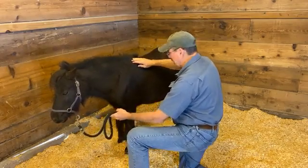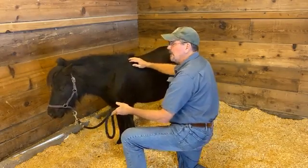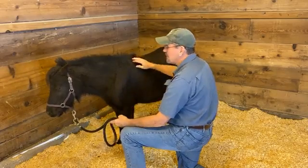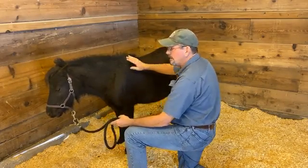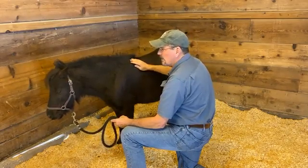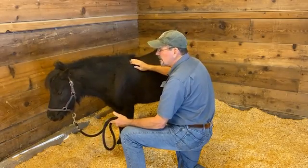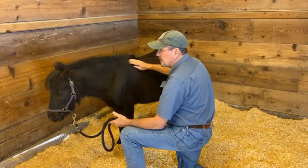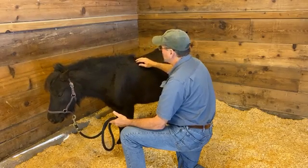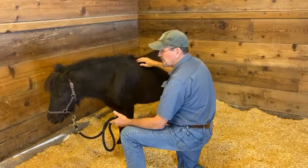There, she's relaxing behind now. She just let go of something. She dropped her head, she licked and chewed, she gave me a little pretend nibble, and then she relaxed behind. So that's the value of patience. And for allergies, I always say just try it and see what the horse says. What it might do is make the horse more comfortable overall. I don't think it's going to necessarily cure an allergy.